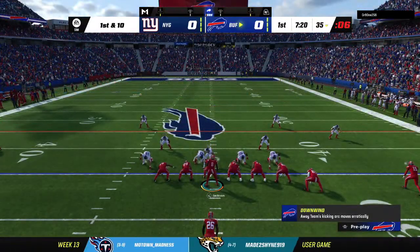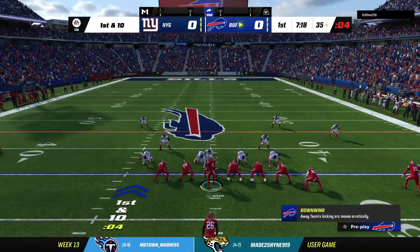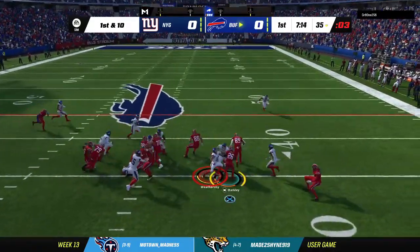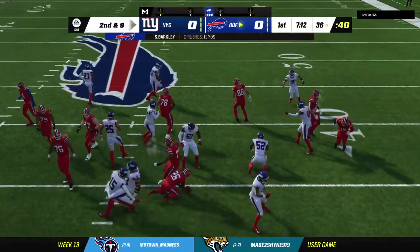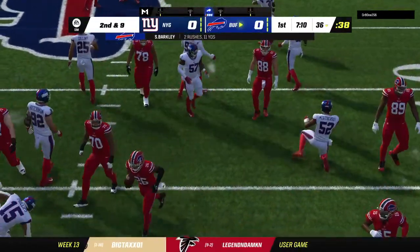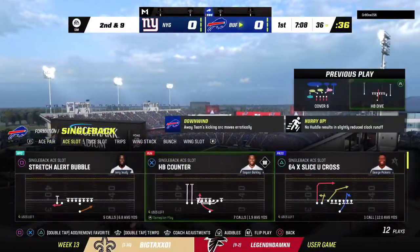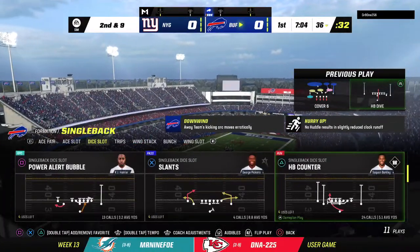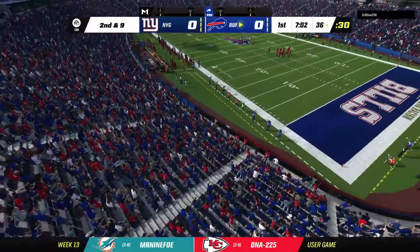To the 35 now as they come up on 1st and 10. They'll go to Barkley again, and this defense not giving him anything there. Maybe a yard up to the 36. The Bills had 5 and 6 to start play, and they were winners their last time out, so they'll be looking to make it 2 in a row.